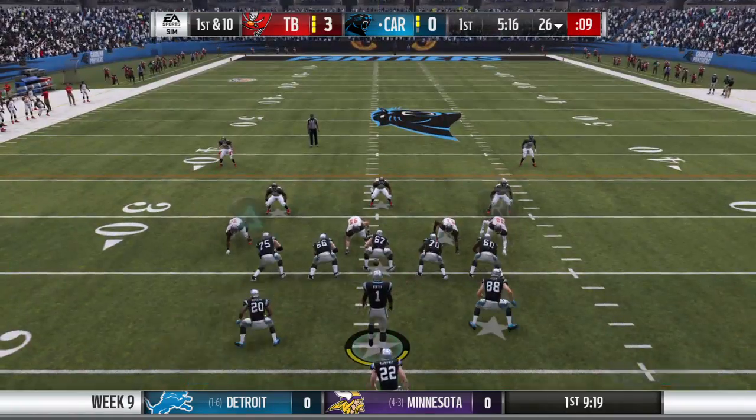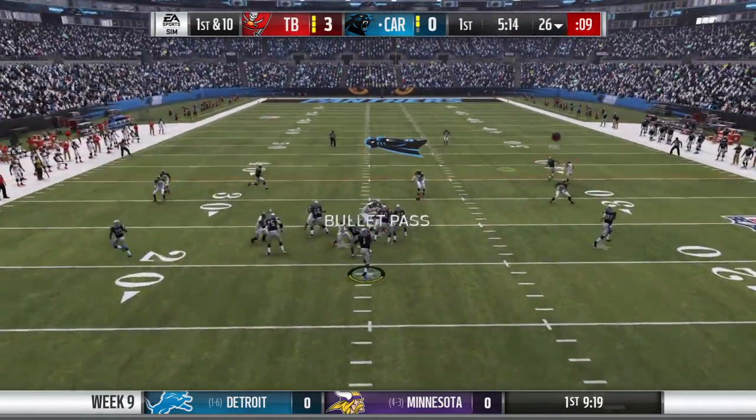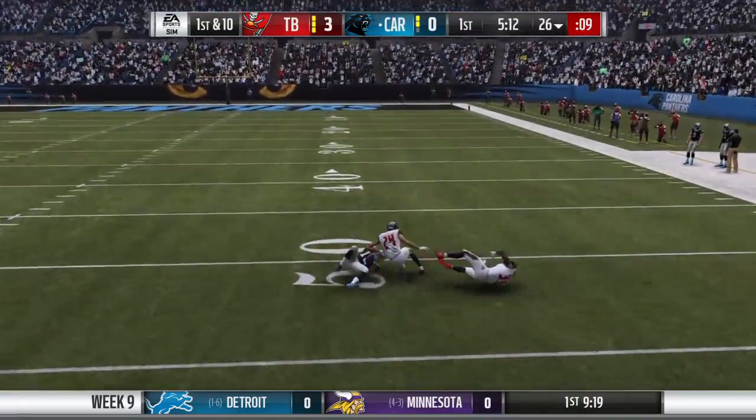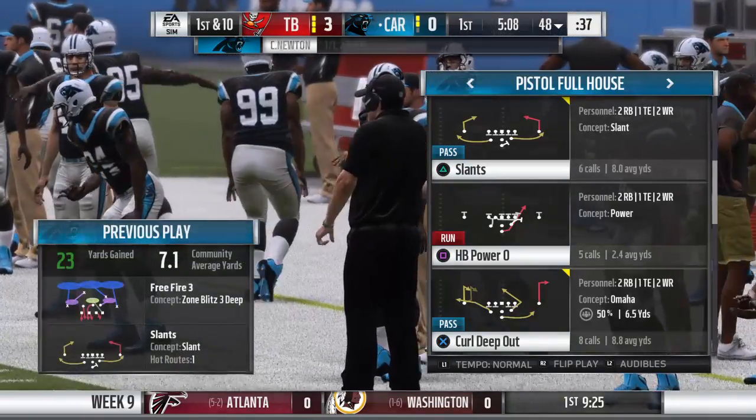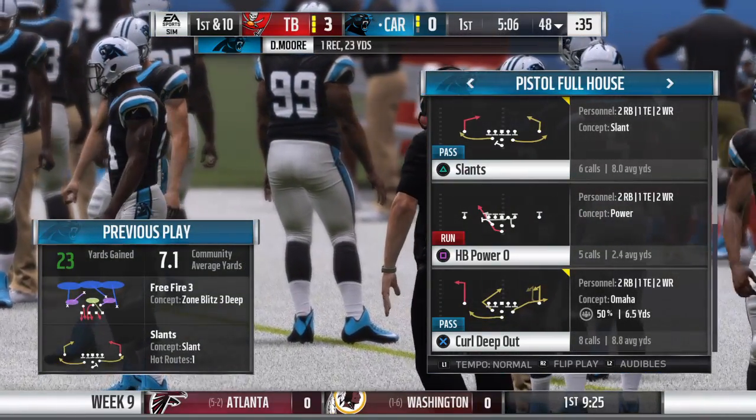Out of the gun, Newton. Oh, is able to outmuscle him here as he pulls it in. 23 yards on the play.